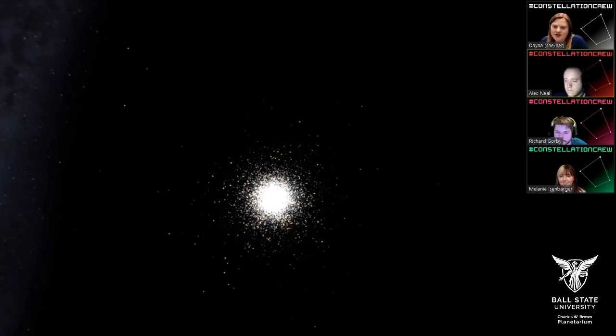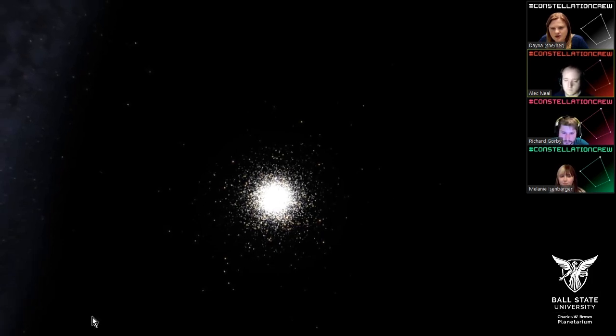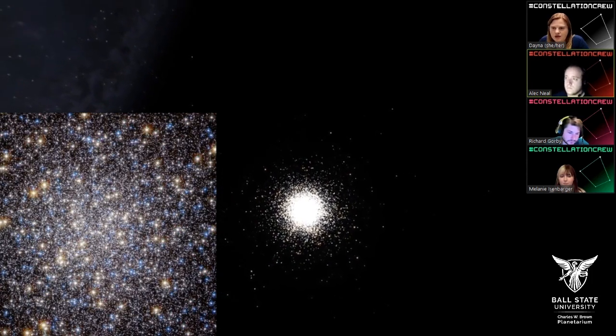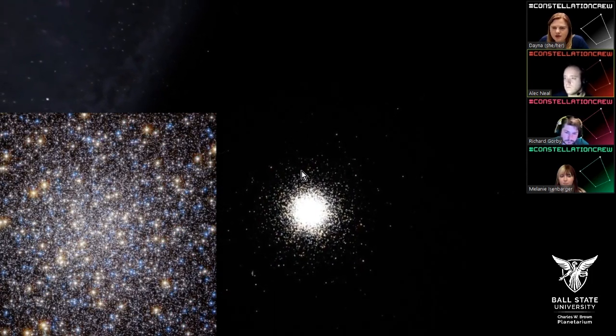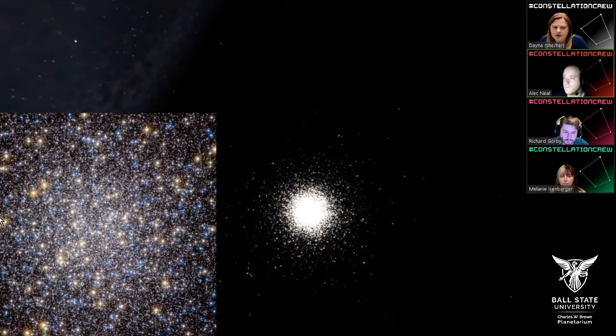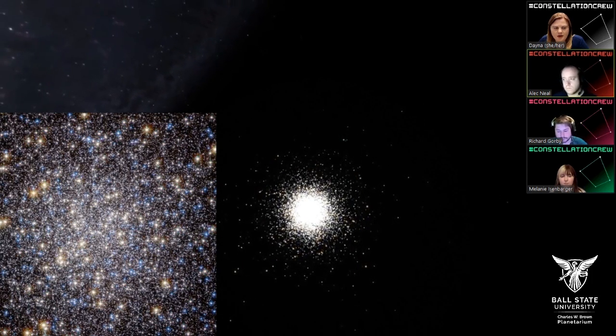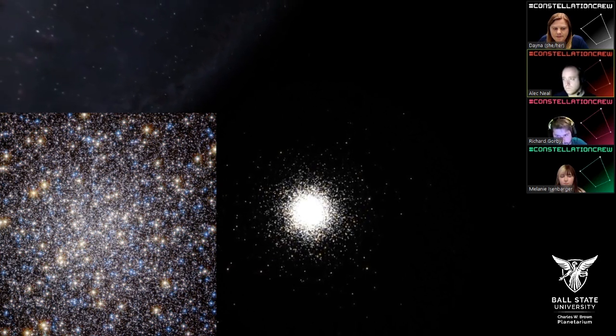But we already got to another location in our journey, and another object in the direction of Hercules. And that is this thing right here. Let's zoom in a little bit more and see a real picture of this region of the sky. So we have the simulated view right here, and then a real image of this part of the sky over here. What do we have here, Ricky?